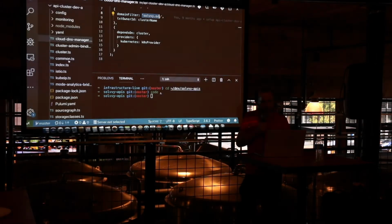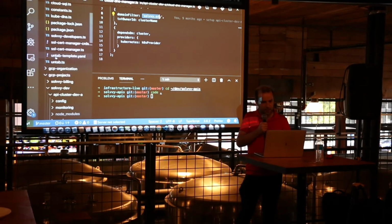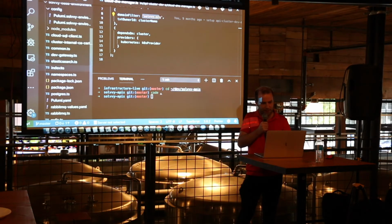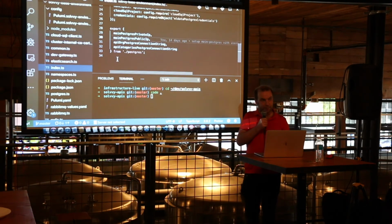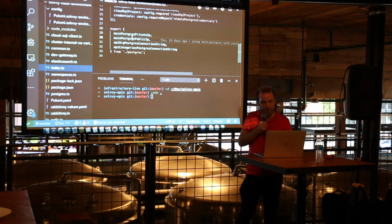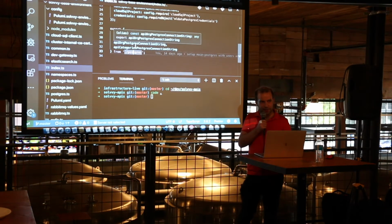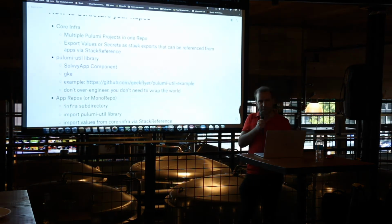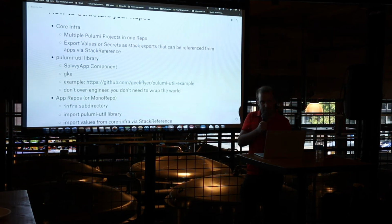Commonly you have this, for example, in our case, we have one project called Solvvy base environment, which sets up our database. What I'm exporting here is the IP address of the database and some connection strings for certain schemas in the database. Then in our application repositories, I can just import that connection string in my application.